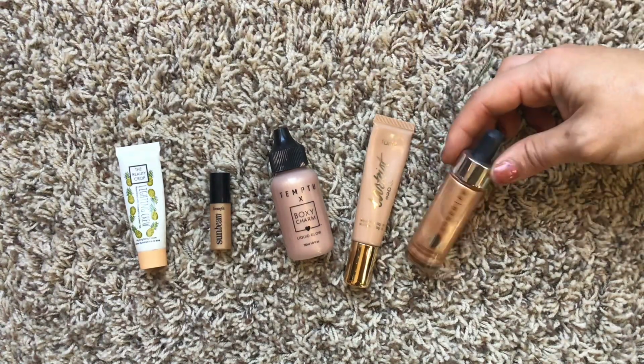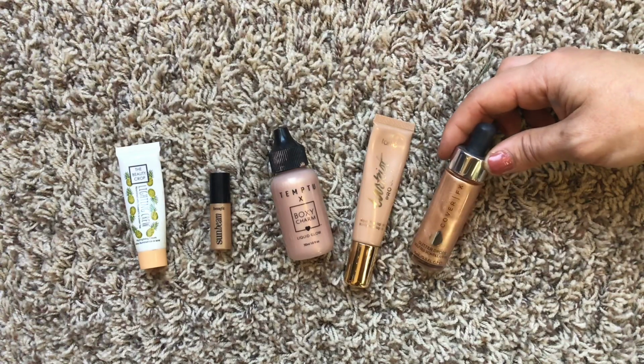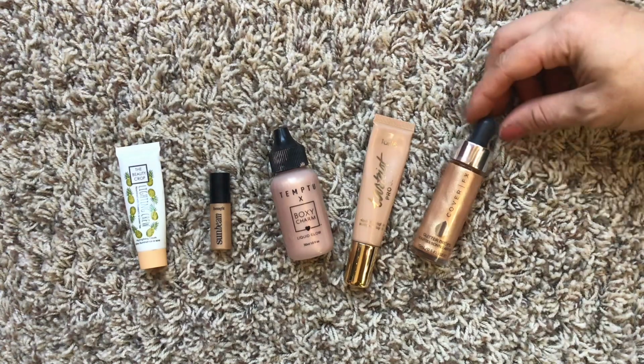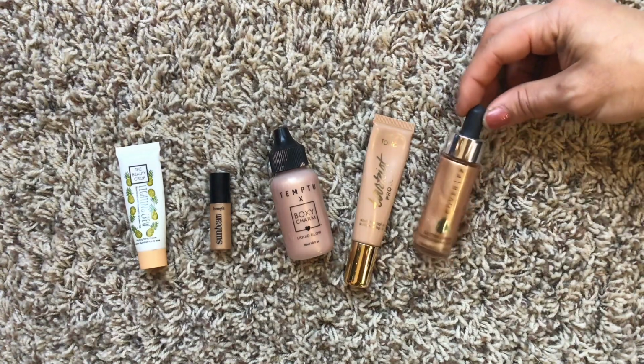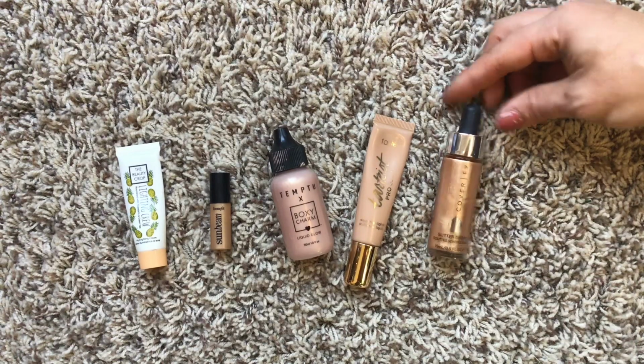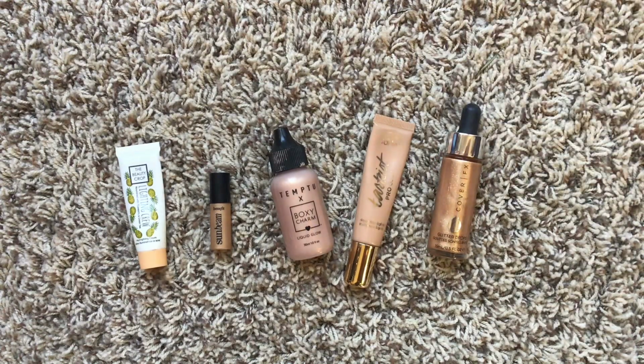And then the Cover FX, these glitter drops. I'm including this with the highlighters because it's very, very glittery, way too glittery to use as a bronzer. And this, again, mostly for body. And this is something that I've almost gotten rid of several times and haven't been able to bite the bullet yet. So we'll see how I am able to go through some of these this year.